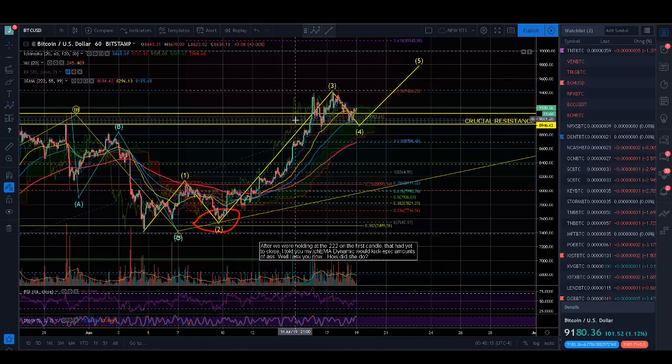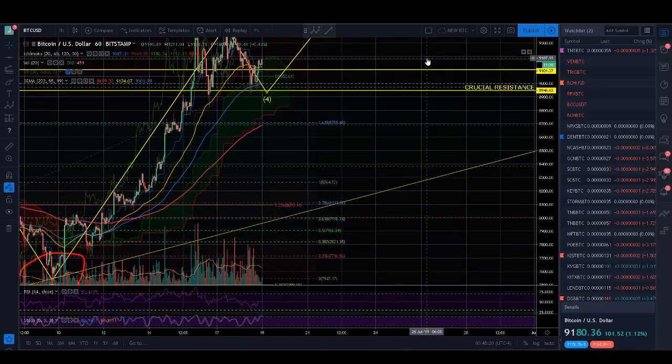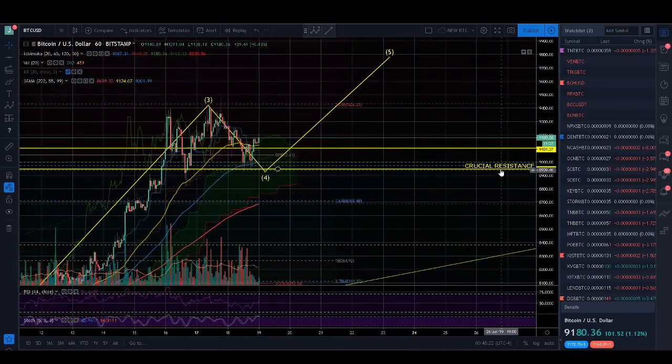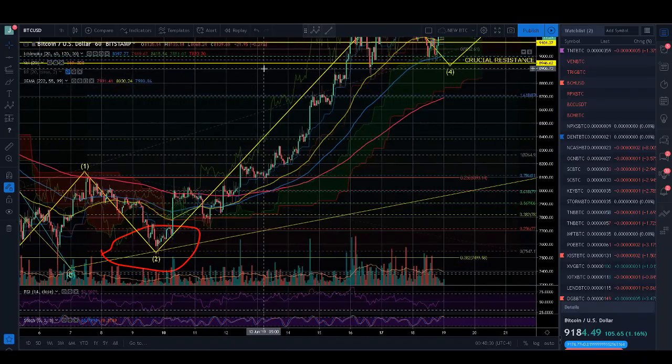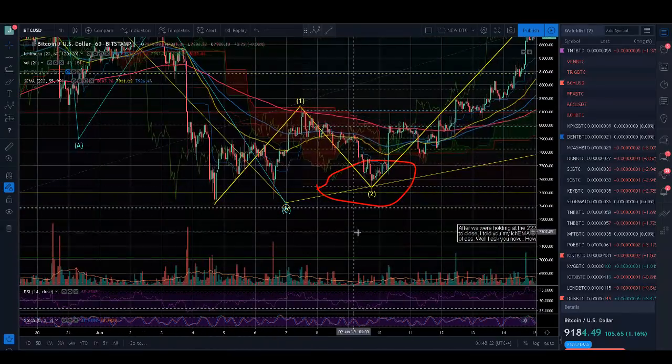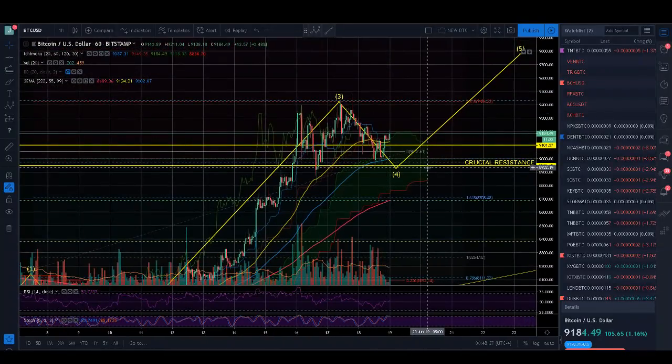there's a couple things to look at here. When we're trying to figure out what's going to happen next, we have some big decisions to make. Now, this crucial support and resistance was there from a while ago, long before we made it up here, considering we started this chart literally at the beginning of this entire sequence. So this area right here, where my support and resistance ended up being so particularly relevant, is going to be crucial moving forward. You can see how strong of a support it provided.